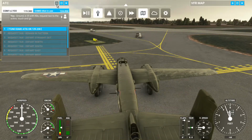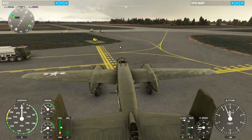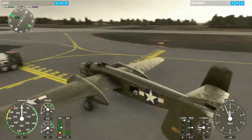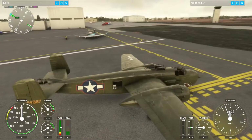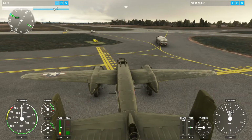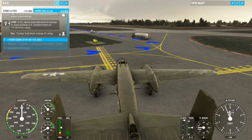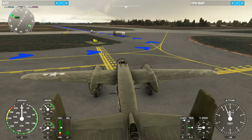Ground, B-25 with Kilo, request taxi to the active, touch and go. B-25, taxi to and hold short of runway 21 using taxiway Charlie Alpha. Contact tower on 119.3 when ready. Taxiing, hold short runway 21 using taxiway Charlie Alpha, B-25.